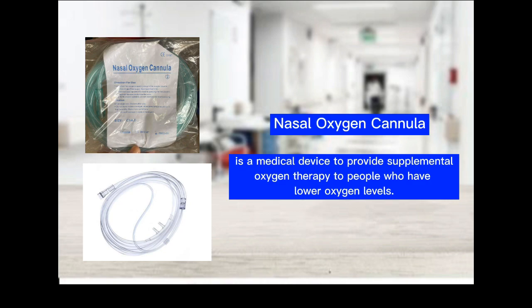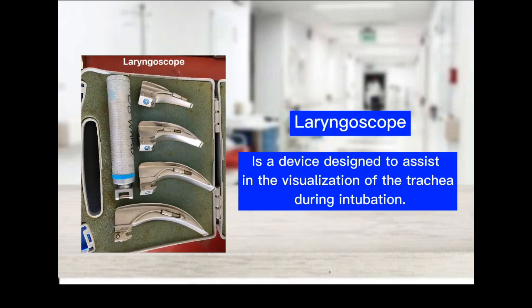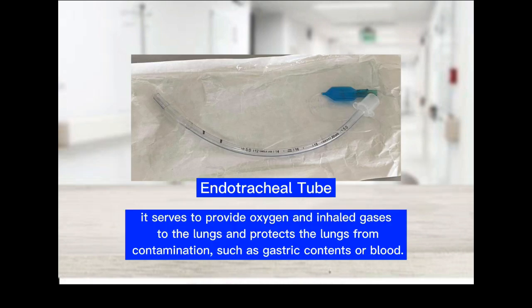Nasal oxygen cannula is a medical device to provide supplemental oxygen therapy to people who have lower oxygen levels. Urine drainage bag, it is used to collect urine. Laryngoscope. Laryngoscope is a device designed to assist in the visualization of the trachea during intubation. Endotracheal tube. It serves to provide oxygen and inhaled gases to the lungs and protect the lungs from contamination such as gastric contents or blood.